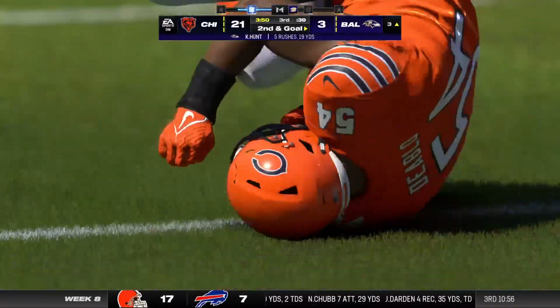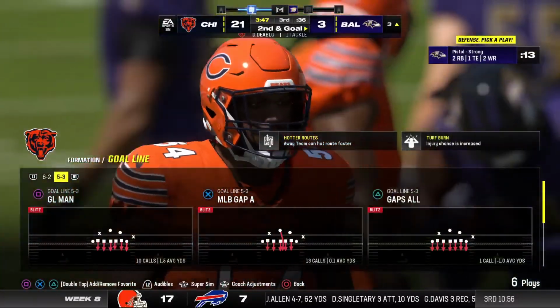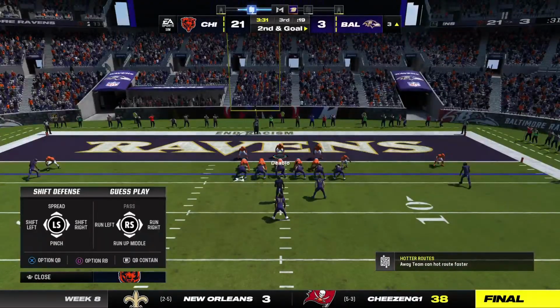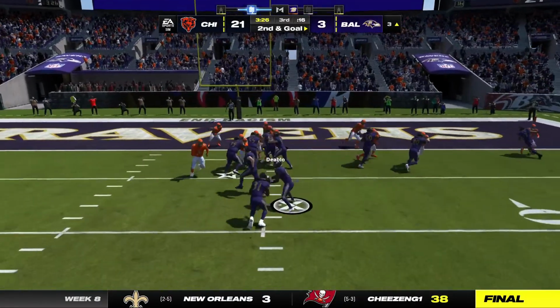Again, it's Hunt. And he is met in his tracks behind the line of scrimmage. That's going to go as a loss of 1 on first down. This defense is just flat getting after it. They have not given up much of anything in the run game. Case in point right there.